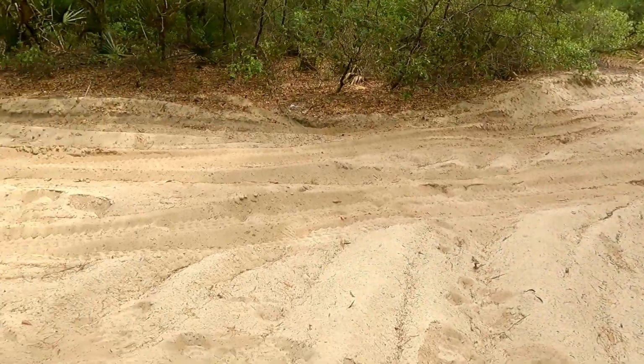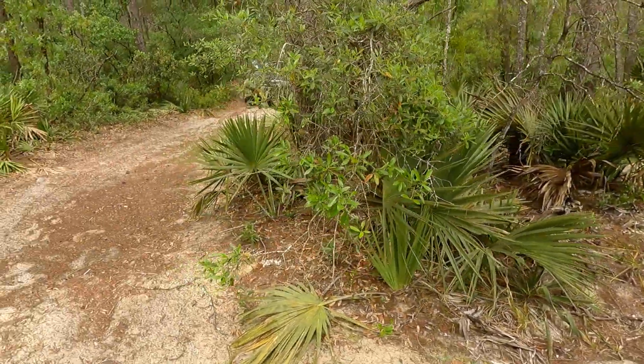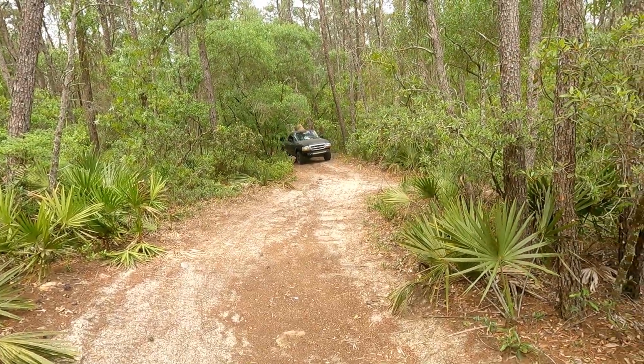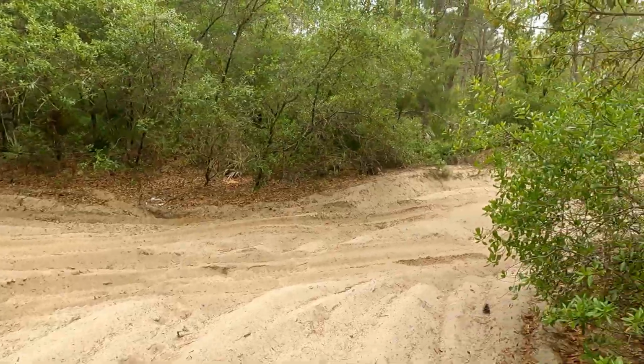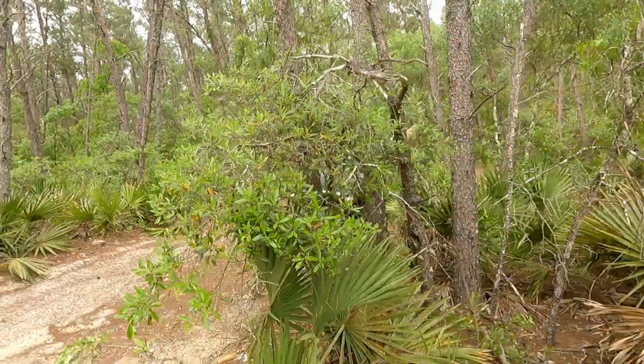Got another sand trap here. I got stuck over this way and I had to kick the four-wheel drive in. So Robert is gonna get a little bit of speed going and he might end up in the trees. I don't know, he might end up overshooting it and landing somewhere over there, but it looks pretty soft, so he'll be all right.